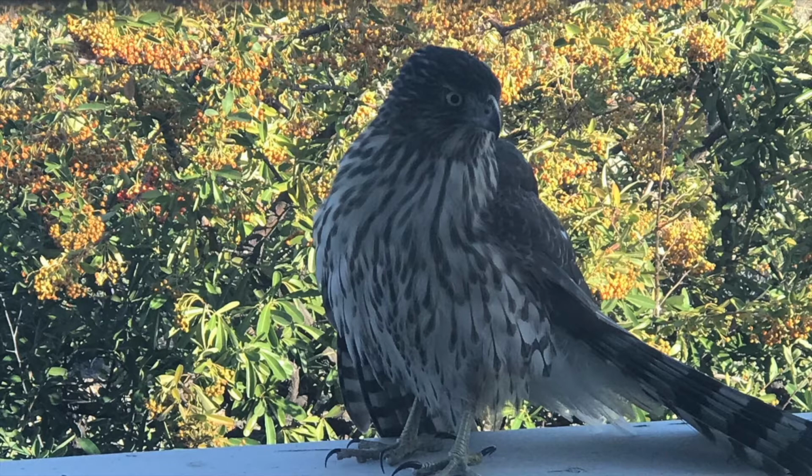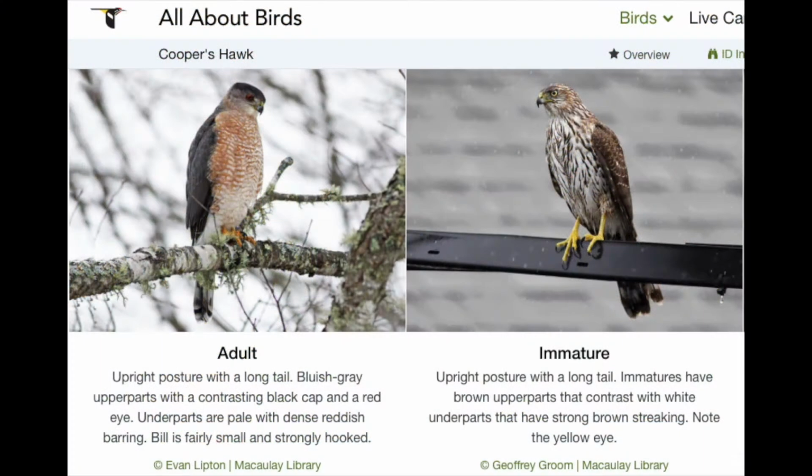So I went out to the Cornell Lab of Ornithology's website, All About Birds, and looked it up. So it looks like he's actually an immature Cooper's hawk, because as you can see, the adult has a slightly different coloring.